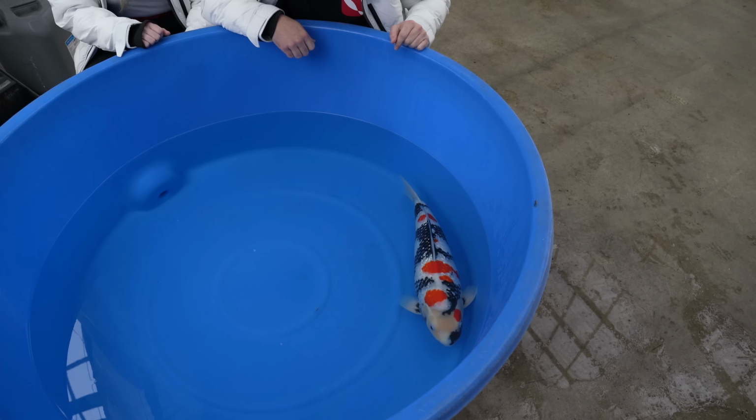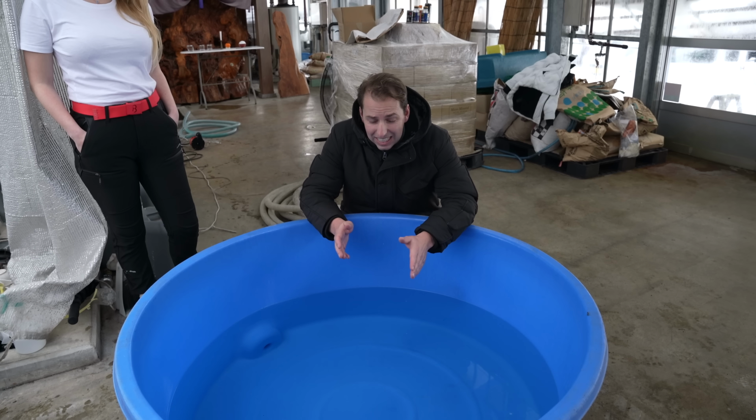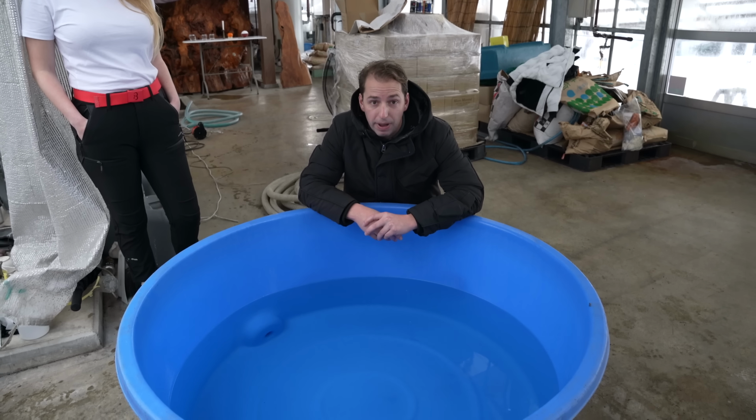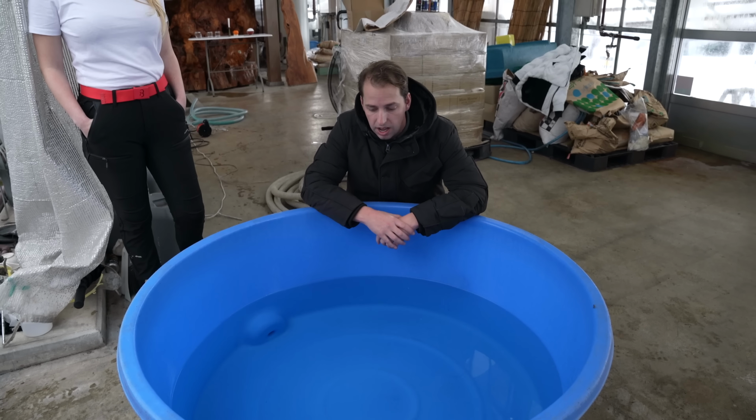This is absolutely a great fish to put on one of the koi shows, maybe the Young Koi Show, future All Japan Koi Show. If this fish keeps its quality, I think this fish will get even better when it gets bigger. And with this bloodline that Dainichi used, this fish will be a very, very big koi.